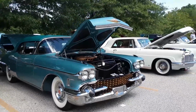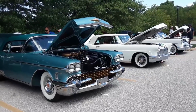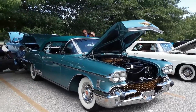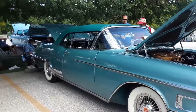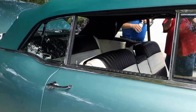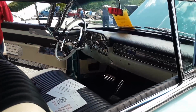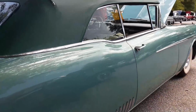Now look at the Mark II compared to the Cadillac. How clean the design is. Now Cadillac, although this is the top of the line, still was a lot less money than the Mark II. But this is like the epitome of the 50s right here.